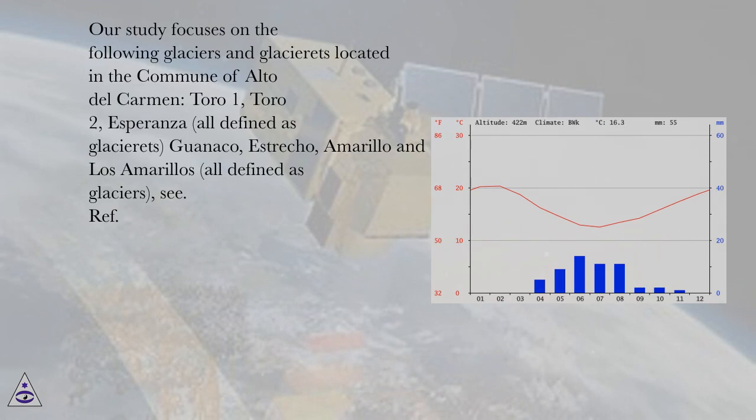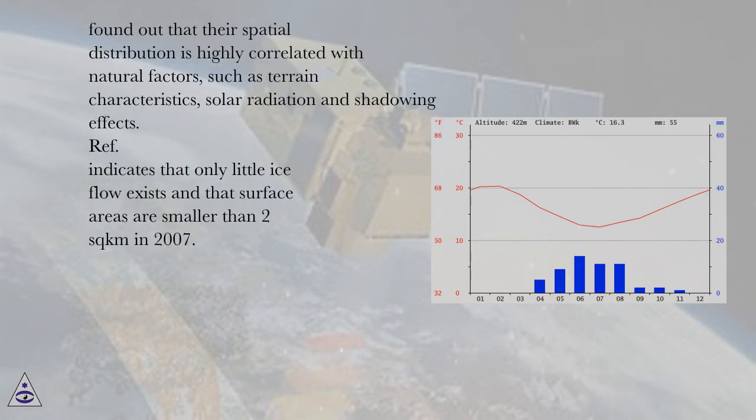Our study focuses on the following glaciers located in the commune of Alto del Carmen: Toro 1, Toro 2, Esperanza, all defined as glaciers, Guanaco, Estrecho, Amarillo and Los Amarillos, all defined as glaciers. Ref. found out that their spatial distribution is highly correlated with natural factors, such as terrain characteristics, solar radiation and shadowing effects. Ref. indicates that only little ice flow exists and that surface areas are smaller than 2 sq.km in 2007.